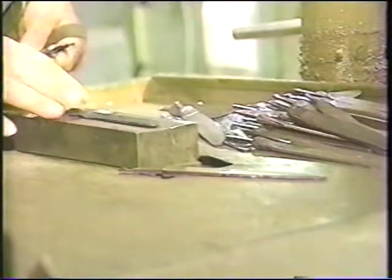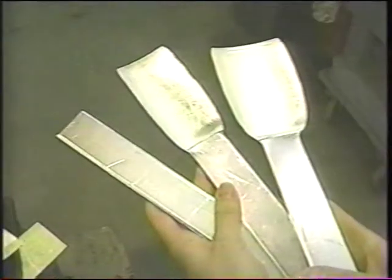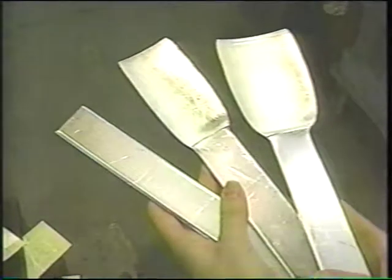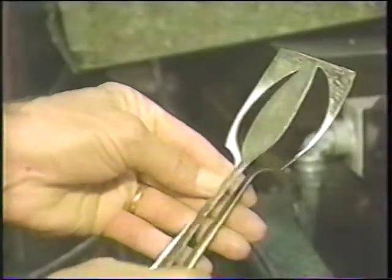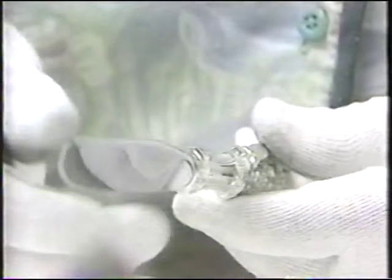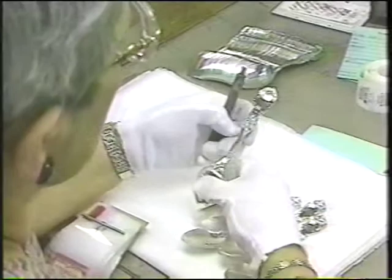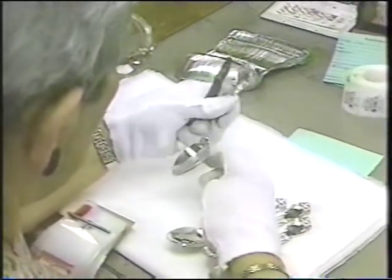There are approximately 60 steps to making a piece of sterling flatware, beginning with a piece of metal cut from a large sheet of stock, through stamping, trimming, polishing, and plating. Even though many of those steps are now automated, each piece is still hand inspected before it moves to the next process. And if it doesn't pass the rigorous standards that we've set, it goes back to be scrapped. It's those standards that helped Reed and Barton put their stamp on history.